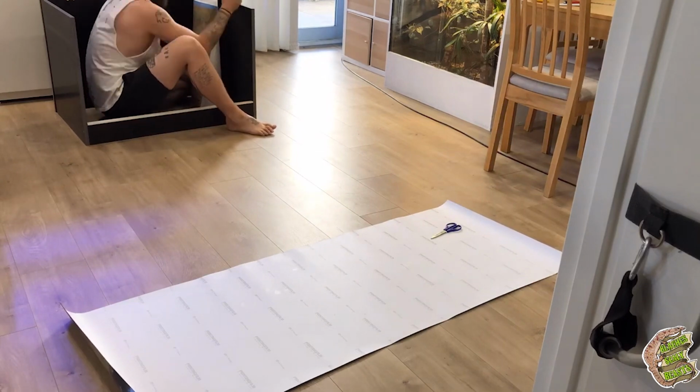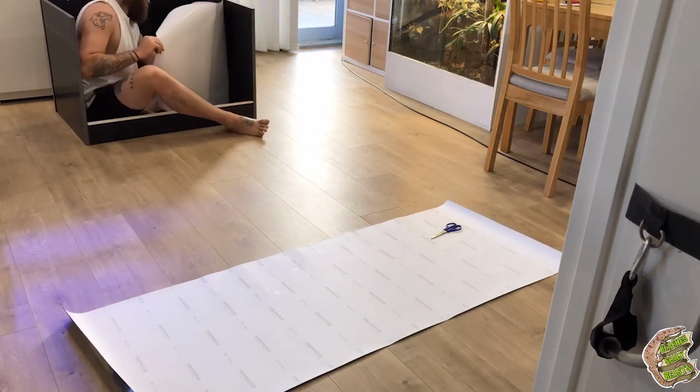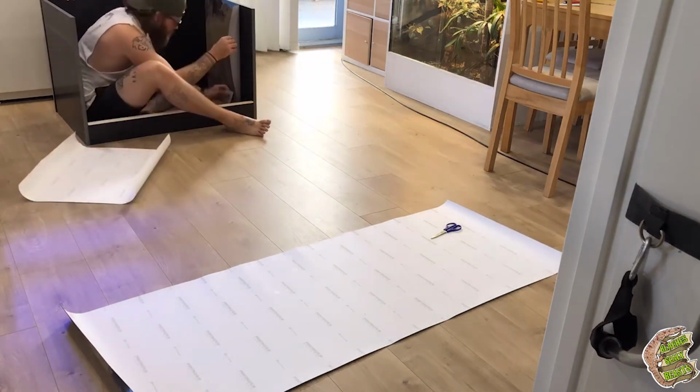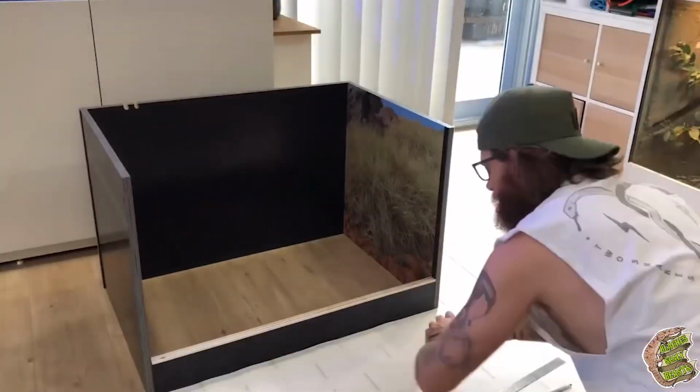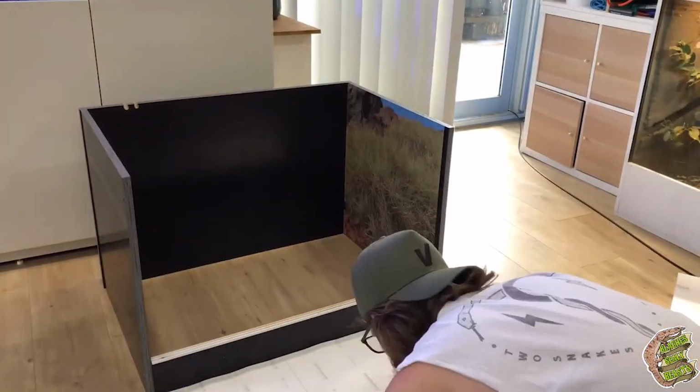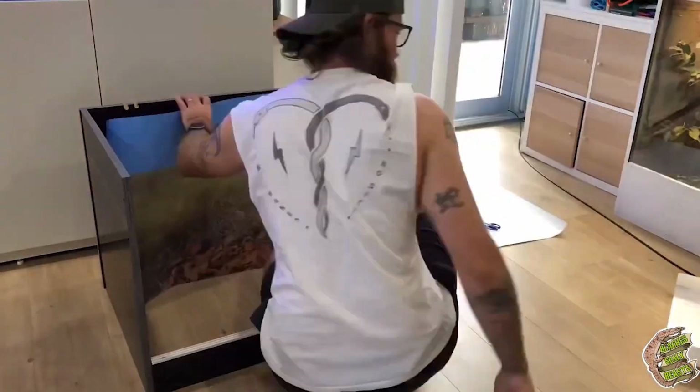And then we were sitting in the car. We had a big drive to go after that, so I was just spitballing with Tyson and Luke, and I was like, it'd be great to get these images printed up into a large scale to put inside of the terrariums or the vivariums and be able to use that.